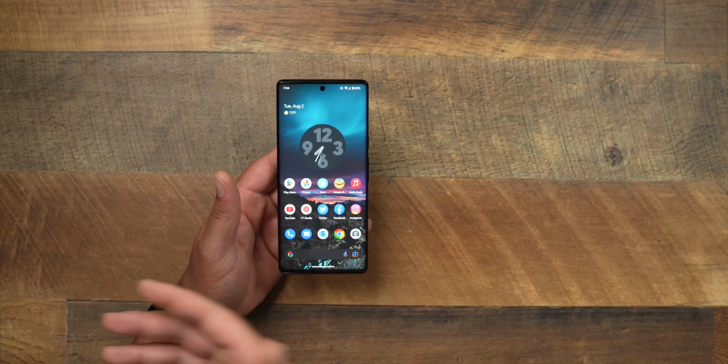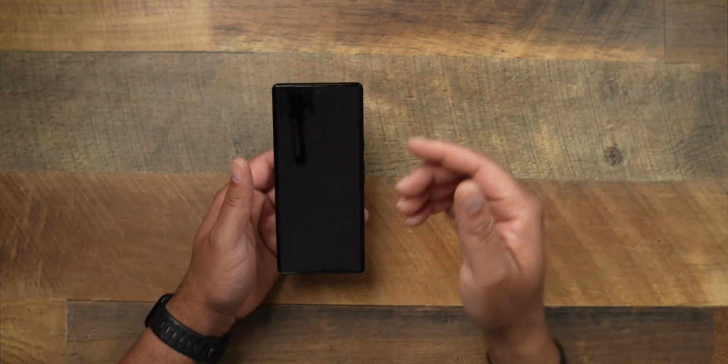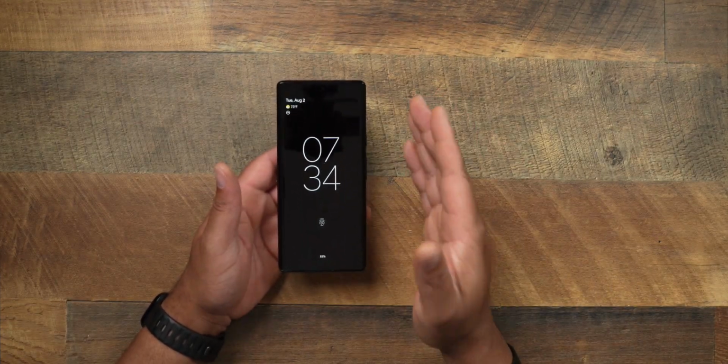I haven't had any issues, and honestly, if they gave us the same fingerprint scanner on the 6 Pro that they do on the 7, or if the 7 has the same one that the 6 has, I can't be disappointed if this is the level of performance that we're going to get from the fingerprint scanner on Android 13.